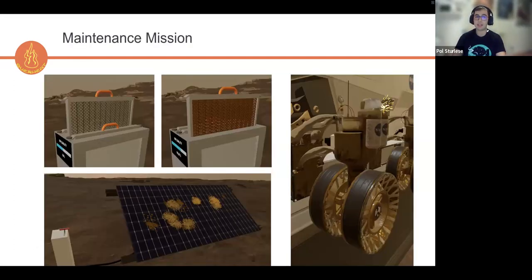We had many ideas about the different submissions that we wanted to do, but we had really limited time. So we had to reduce our scope and stay with the most interesting ideas and also the ones that were feasible to do in this short time. So we will present you the 3 main ideas that we have developed. The first one is the maintenance mission. This mission has a set of tasks all surrounding the maintenance of the habitat.